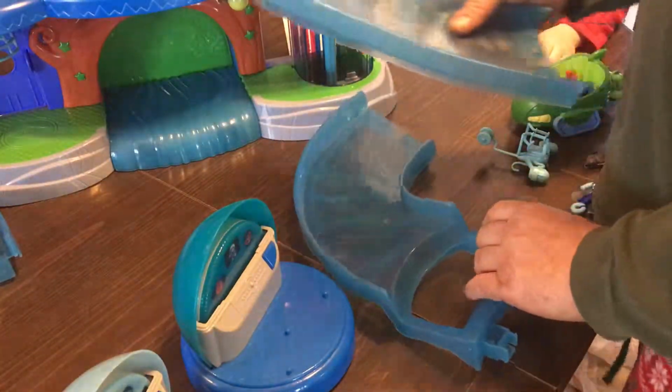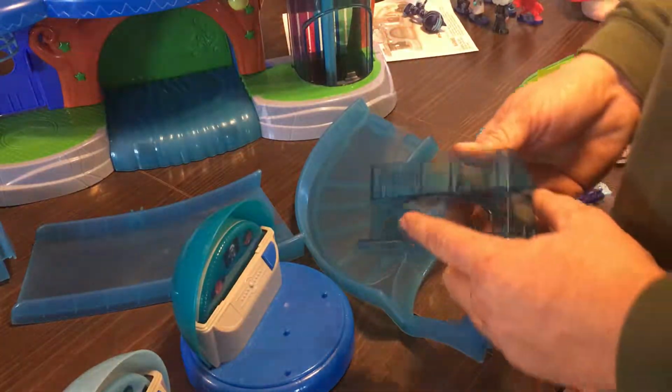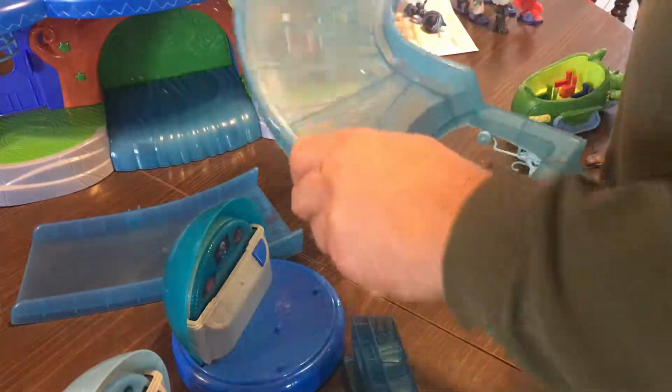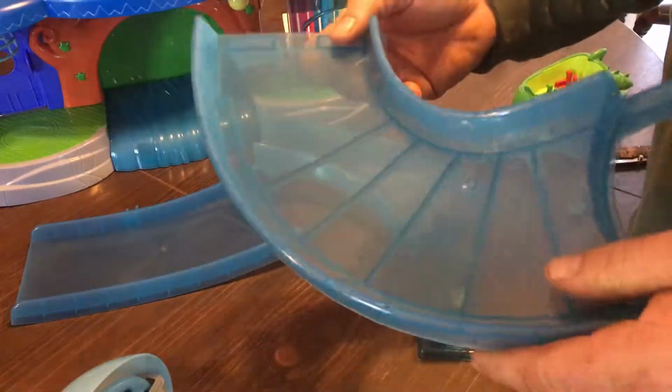So, alright, now for the ramp. This is the ramp. Yep, I'll take the ramp. That's the end of the ramp. I'm gonna start the PJ. I'm gonna stop putting the ramp together. Okay, this right here, basically, what are you doing? Oh, you taking that? Yep, let's go for it. Go for it? Yep, take it.